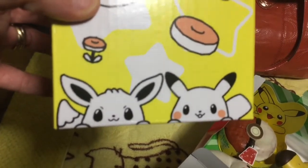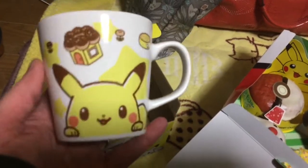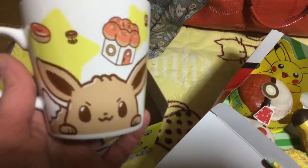Now, Pikachu and the Yellow Snow donut both have a banana flavor to them because they're yellow. And I don't know why they didn't just call it like banana snow. That'd be cuter. So this is the mug cup you can get. And as you can see, there's this sort of stylized way of drawing Eevee and Pikachu and some of the other Pokemon. There's two different variations of the mug cup. This is one of them. This one's so adorable with Pikachu sitting there with his little paws looking over the edge and then Eevee on the other side. So cute.